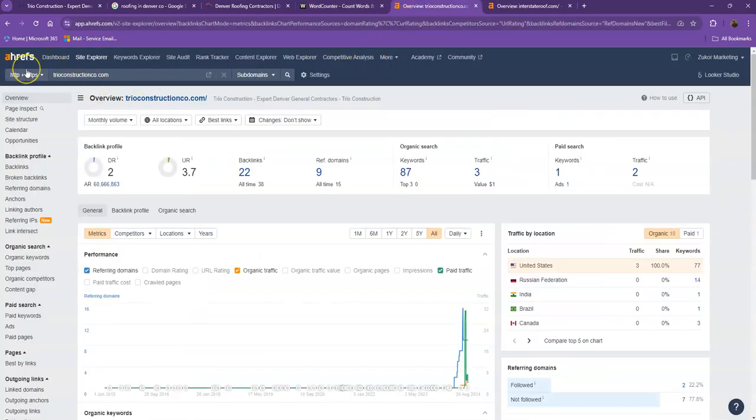So we have here Ahrefs, one of the paid tools that we're using for us to have some more information on the back end of your website. So we'll be talking more about the numbers, starting off with DR. This is the level of trust that Google has in your website, and UR is the strength of your website. Backlinks, on the other hand, are other websites that refer to your website. So they're like shoutouts from different directories like Yellow Pages, Yelp, and the like.